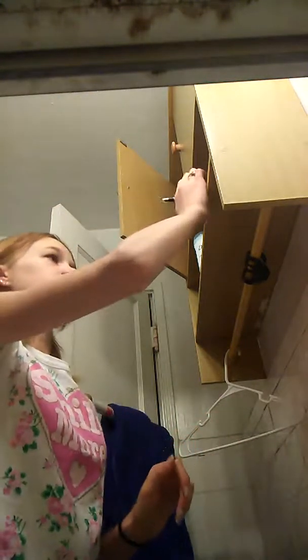All staticky. I gotta get the brush out. Jeez, hold on, guys. There we go. I had trouble brushing my hair. Sorry, guys, had to brush my hair off camera. Alright, so now we're gonna put everything up.